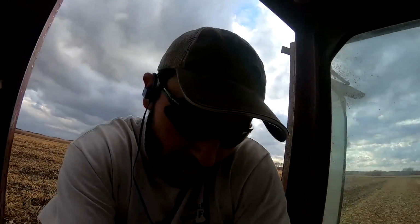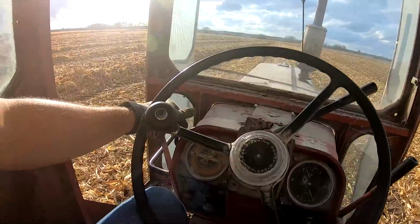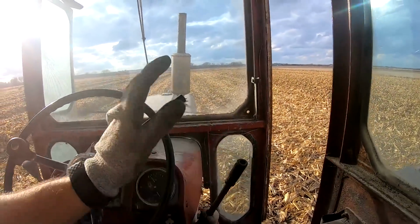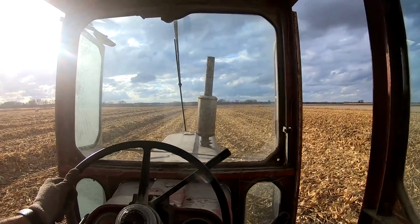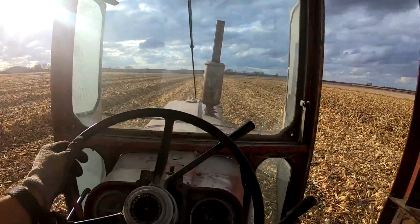So let's get going on my second to last pass. Then I'm gonna do something else. I'm not even gonna say what I'm gonna do yet because I don't even know. This thing's just a six speed with a TA, basically a forward and reverse, high and low. So I'm running this thing in 5th gear because it's road gear basically, because the faster I go, the better this rake does. Here we go.